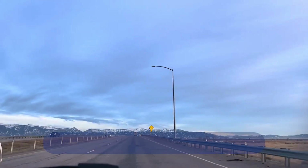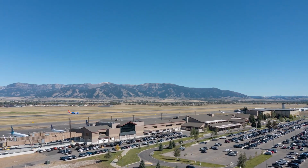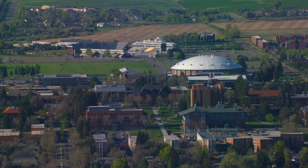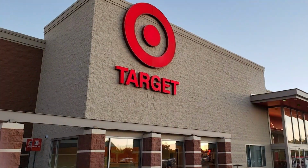And the proximity to Bozeman absolutely helps as well. You're about 20 minutes down the interstate to Belgrade, Montana, where the Bozeman Yellowstone International Airport is located, and then another 10 minutes down the highway and you'll be in Bozeman, a town of more than 50,000 with a lot more dining, tons more resources, Montana State University, the Museum of the Rockies, and both small local shops as well as businesses like Target and Costco.